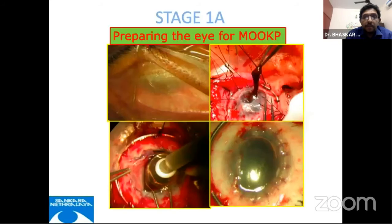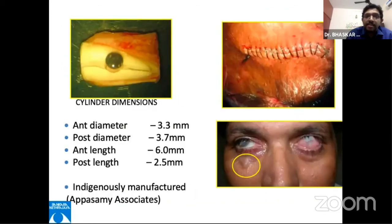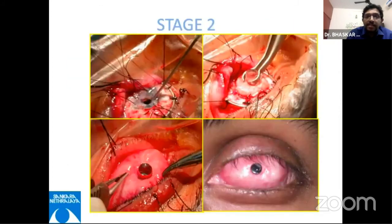When you're looking at OOKP, basically it is done in 3 stages. The first stage is the preparation of the eye, where we remove the iris, remove the lens, and do a PK if required. The next stage, we take the canine teeth, split it into half, drill a hole in it, place an optic cylinder there, and then take a buccal mucous membrane graft and drape the ocular surface. And this is then placed in a cheek and allowed to vascularize. And then finally, the third stage, we place it on the eye and it is covered by the buccal mucous membrane graft.